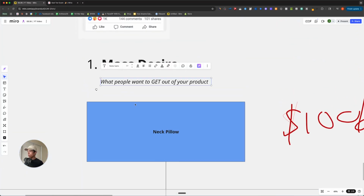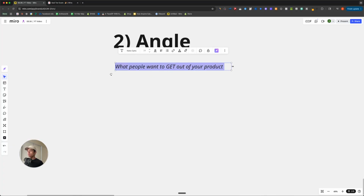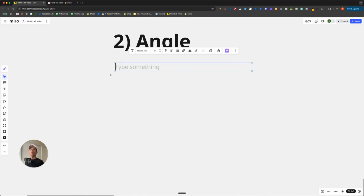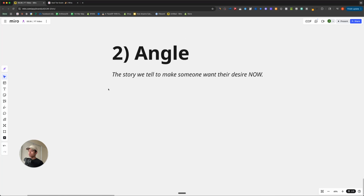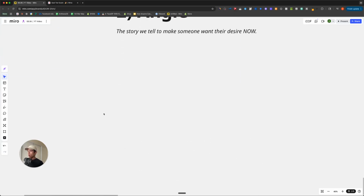The angle, as I like to define it, I think it's just the simplest way to define it that I've seen, is essentially the story we tell to make someone want their desire now. Okay. So that is the angle, which is the story that we tell to make someone want their desire now. And pretty much any marketing angle is going to be some form, maybe not a full blown out story, but there's a certain narrative. So I guess we could say the narrative that we tell someone to make them want their desire now.